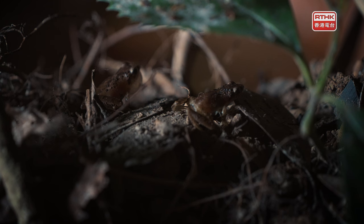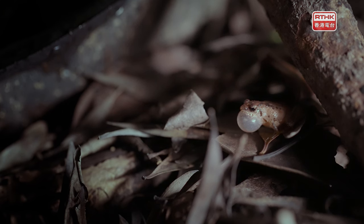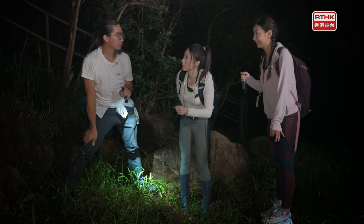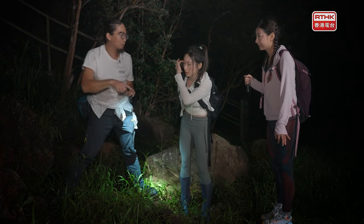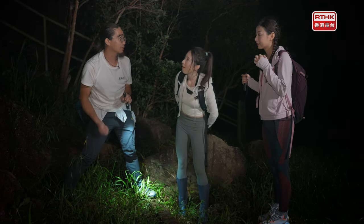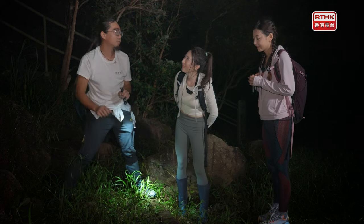In 1953, bioecologist Mr. Romer first discovered these tree frogs in Kamikaze Cave, located on Lama Island. For the field trips that followed, more of them were spotted in Lantau Island, Cheklap Kok, and Po Toi Island. Do you rely on the sounds they make to find them? Mainly by sound. Also, we're aware that the tree frogs would look for puddles after the rain to lay eggs, and that's why we know there's a chance we'll spot them around here.